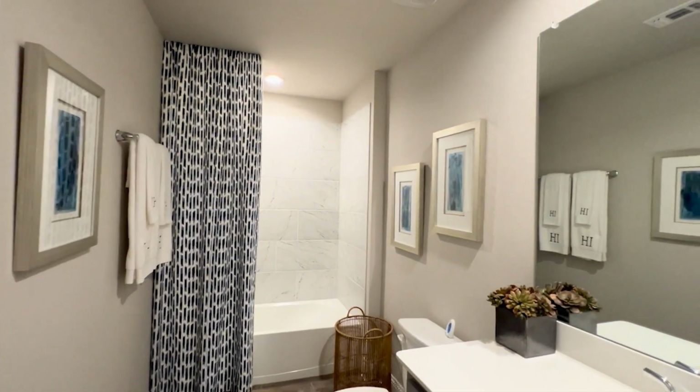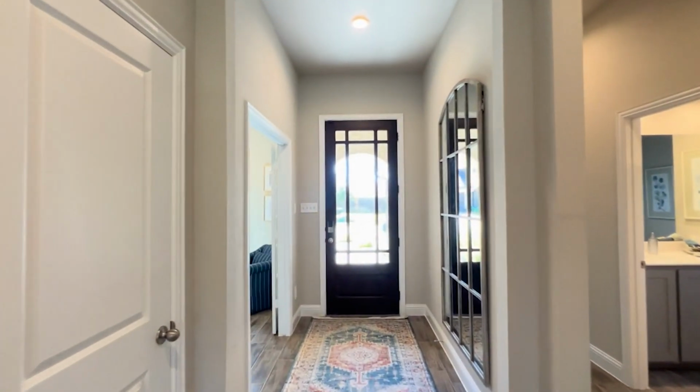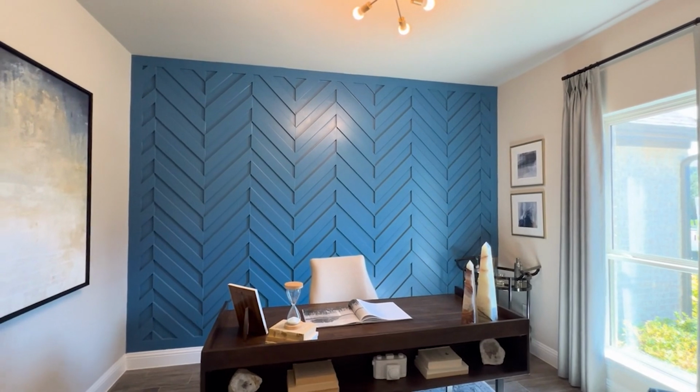One of the things that I think you can appreciate about Impression Homes is that they are on the more affordable scale in comparison to the other two builders. So you can get into Timberbrook at a much more affordable price.